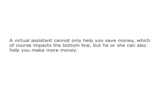A virtual assistant can not only help you save money, which of course impacts the bottom line, but he or she can also help you make more money.